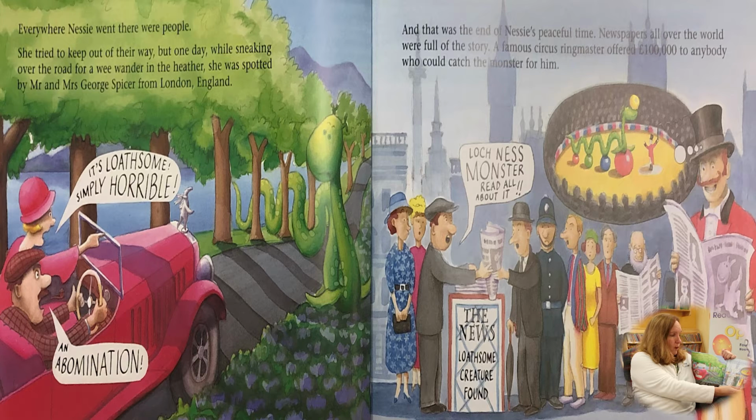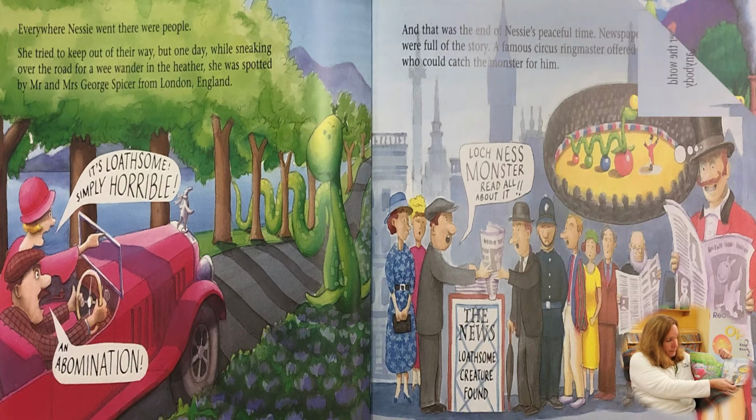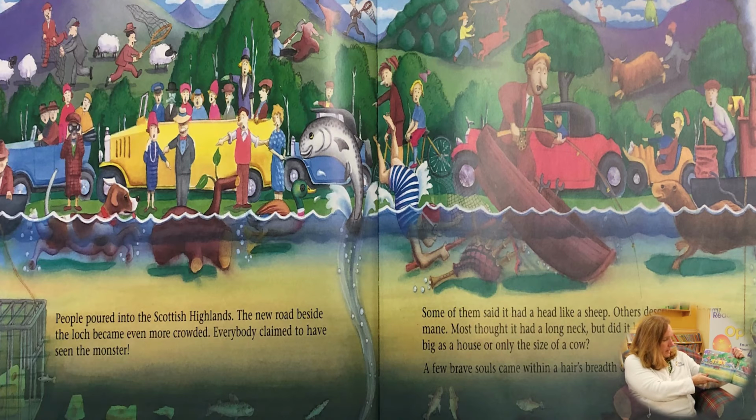Newspapers all over the world were full of the story. A famous circus ringmaster offered £100,000 to anybody who could catch the monster for him. "Loch Ness Monster, read all about it!" People poured into the Scottish Highlands. The new road beside the loch became even more crowded. Everybody claimed to have seen the monster.